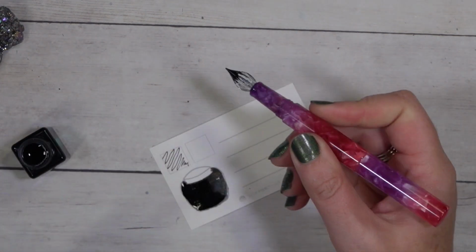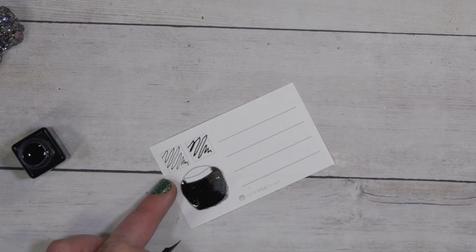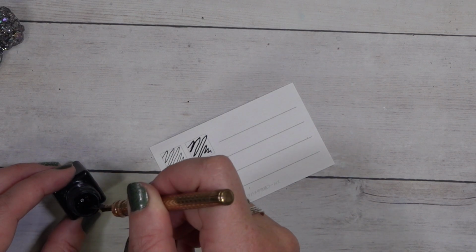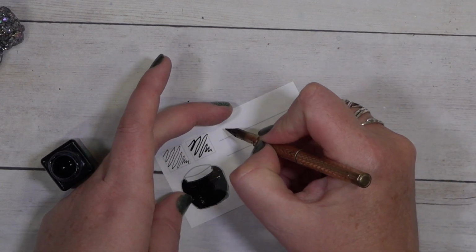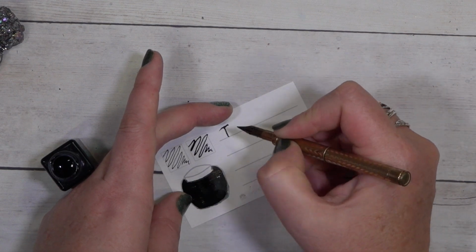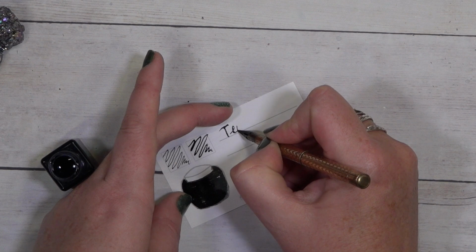Let's go ahead and use my glass dip pen too so you can see the difference. This is, I'm going to say, maybe more of a fine, possibly medium nib tip. Now we'll attempt a little calligraphy. My handwriting, I'm working on it. And of course with these dip pens, this one has a lot of flex to it, which I think is wonderful when you get those beautiful thick lines.